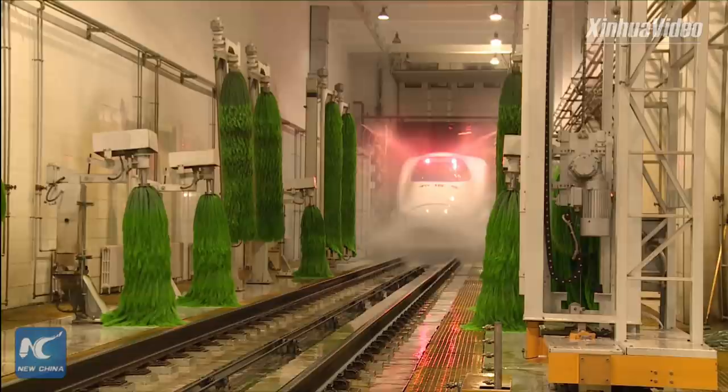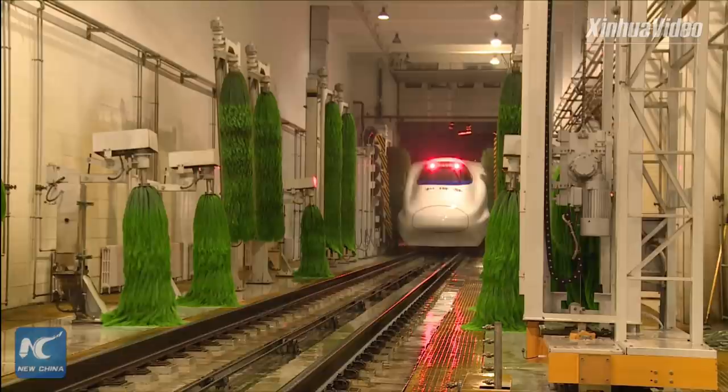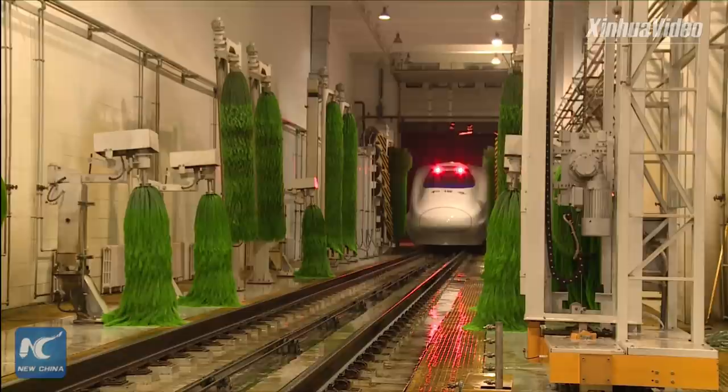Well, ladies and gentlemen, this is how a train takes a shower. To ensure that travelers returning home for the holiday season have a clean and comfortable ride, Taiyuan's workers toil till early dawn to keep China's high-speed trains spotless. All the travelers across the country have immense gratitude towards their hard work.